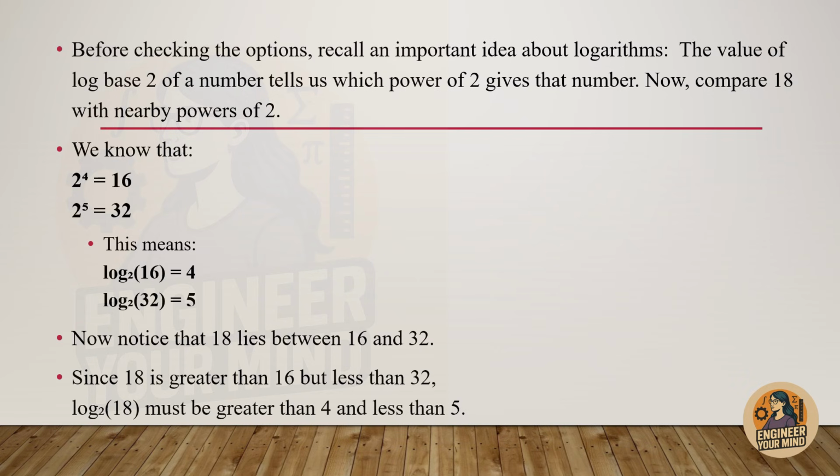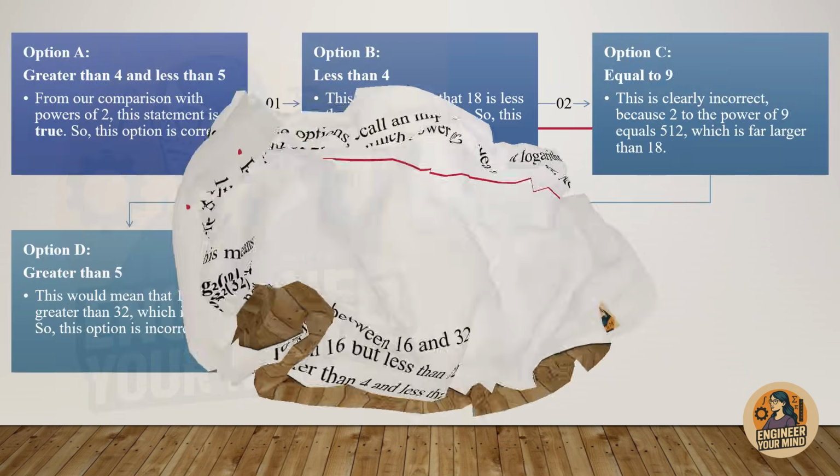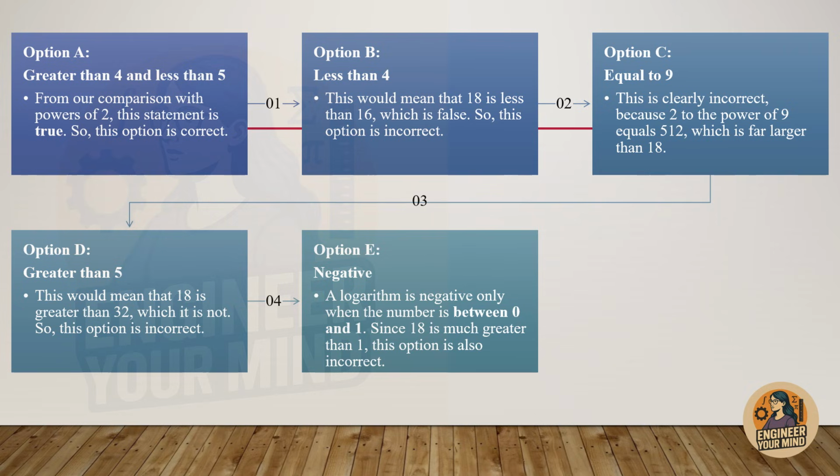Now let's check each option. Option A, greater than 4 and less than 5. From our comparison with powers of 2, this statement is true, so this option is correct. Option B, less than 4. This would mean that 18 is less than 16, which is false. So this option is incorrect.